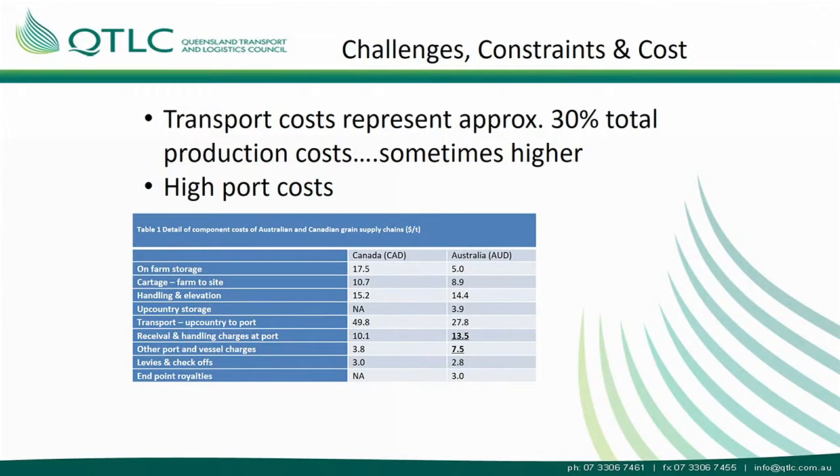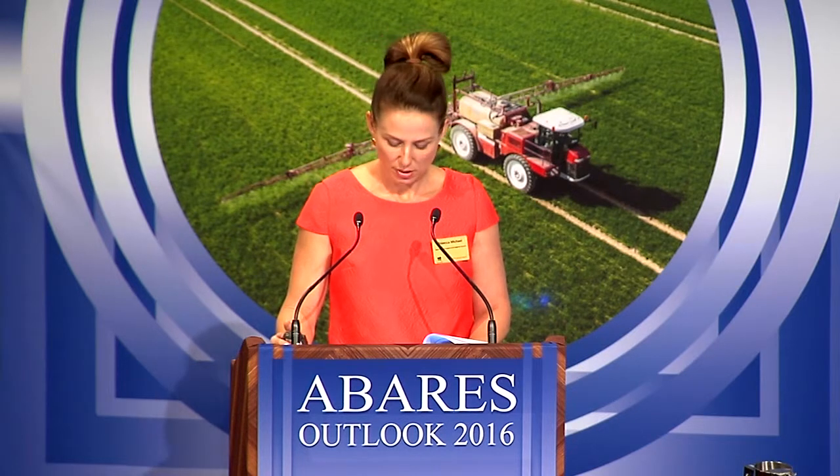While geography increases our challenges, we also have a very expensive freight system. Australia's logistics can make up to 50% of our market price, whereas Canada is about half of that. If we look specifically at grain, port receival, handling and vessel charges in Canada are about two-thirds of the equivalent charges in Australia, meaning that it's $14 per tonne in Canada versus $21 per tonne in Australia. Collectively, transport costs can represent on average about 30% of total production costs.